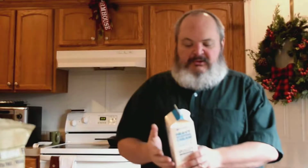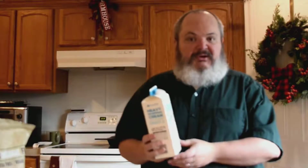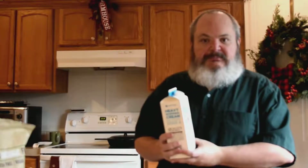Okay, so first off, we're going to have heavy whipping cream. If you drink coffee, it's great to add heavy whipping cream. You really can't do the flavored creamers anymore, but if you still like the cream in your coffee, it's a good way to go. Use this a lot in recipes. You can also make whipped cream with this. Just beat it half to death with a mixer, and you'll have whipping cream. Low carb, great stuff.